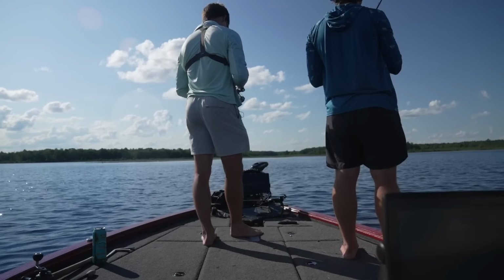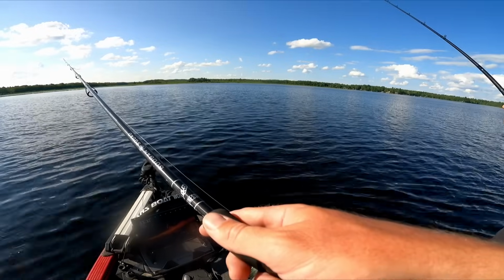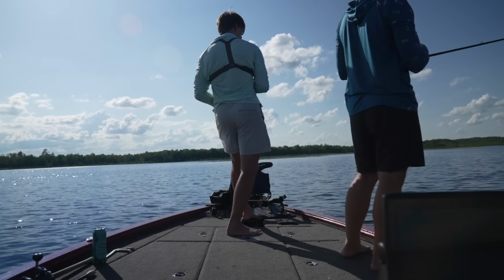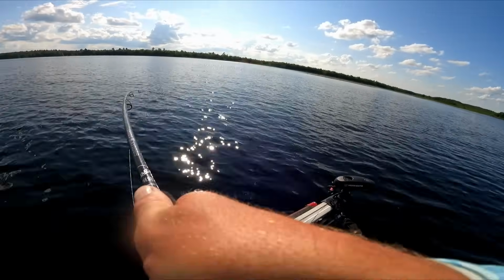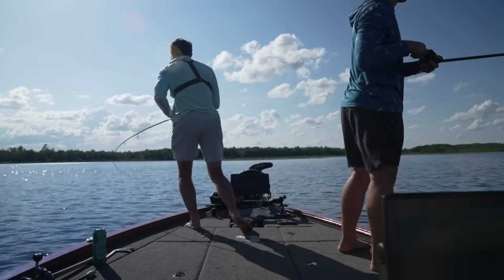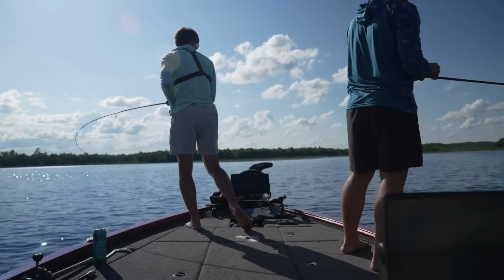Sorry, bud. Put that down there. That's a big one right there. Oh my gosh. I think I just got eaten. Oh yeah. Big one. Giant. Absolute giant. I watched that one eat. Oh my gosh. I watched him eat. That was so nuts. My drag was so loose from that last fish.